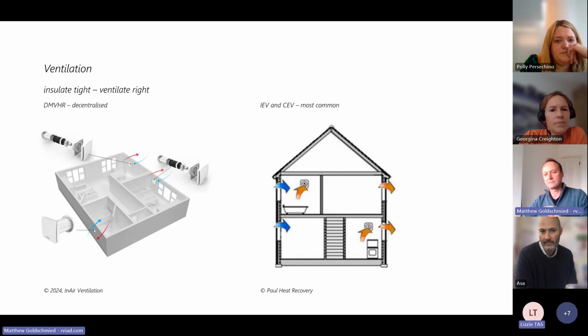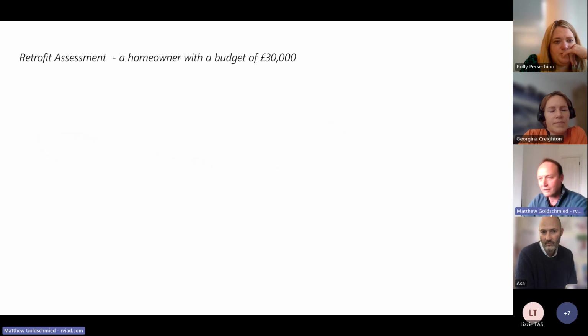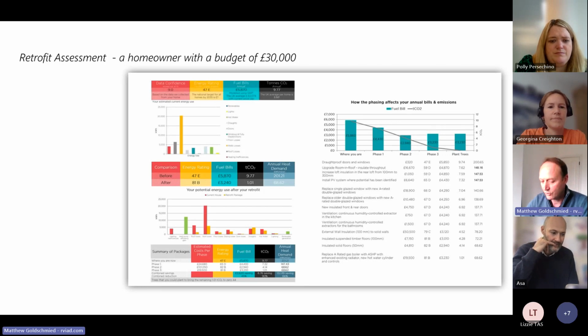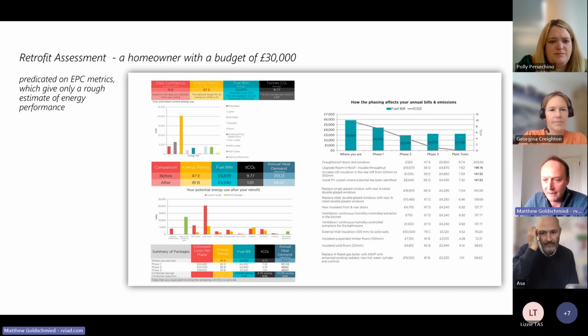So it's important that we address those issues, and I'm not going to go into a huge amount of detail on it because it's so context specific that it's just part of the design process that we have to go through. So a quick look at a homeowner I encountered with a budget of £30,000 who got a retrofit assessment done by a very reputable surveying company, which takes the EPC metrics of the home, and ultimately it tells him he's going to have to spend, you add up the figures in the red column on the bottom left, £143,000 plus VAT, plus consultants' fees, plus all the other costs associated with it. So it's completely impractical for him.